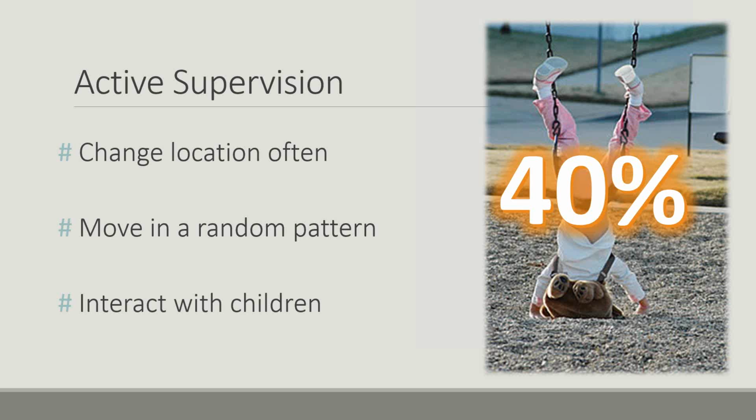Oh, another interesting fact, 40 deaths between 2001 and 2008 happened on the playground, and the median age for those children was 4 years old, which is heartbreaking. 27 of those deaths were a result of hanging or asphyxiation, and 7 were related to head or neck injuries.